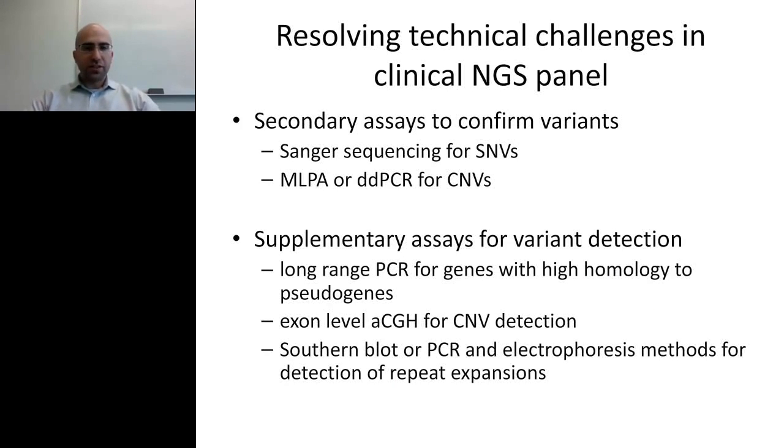So just to summarize what we've been talking about in terms of technical challenges, it's important to have secondary assays to confirm variants. We currently use Sanger sequencing for single nucleotide variants, and we've done MLPA or digital droplet PCR for CNVs. It's important to consider supplementary assays for variant detection, especially for copy number variants, as we know that NGS technology is not exactly where it needs to be for clinical copy number variant detection. And so for high homology regions, for single nucleotide variants as well as copy number variants, we use long-range PCR for the single nucleotide variants, and we're using ddPCR or other methods for CNV detection.